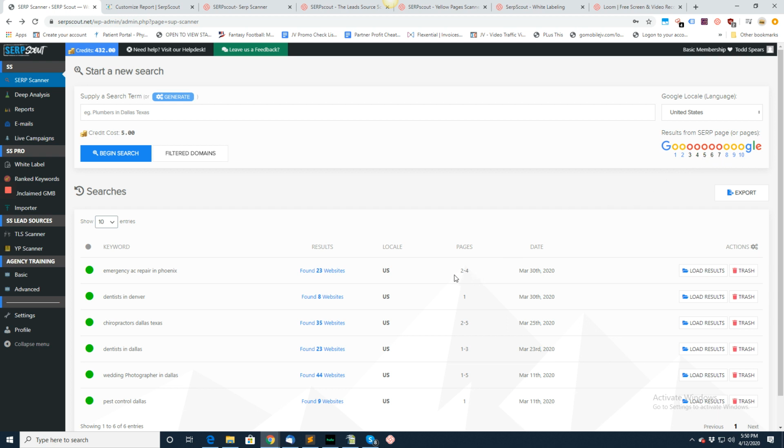In other words, for instance, for this particular keyword, I searched pages 2 through 4. This one, page 1, 2 to 5. There's different reasons for doing that. You may not want to. If you're doing SEO for someone, you may not want to get the ones on page 1. You may want to look for guys on page 2, 3, and 4, because those are the ones that may need more help, may be more inclined to speak with you because they know they need help. They know they're not on page 1, but all their competition is.